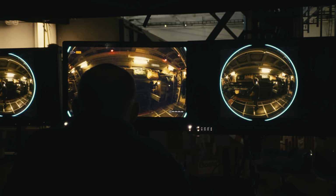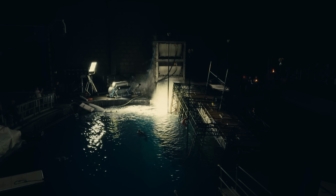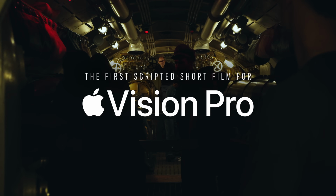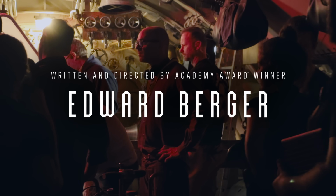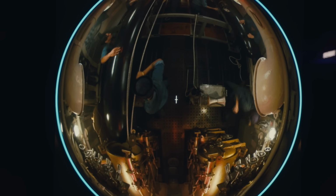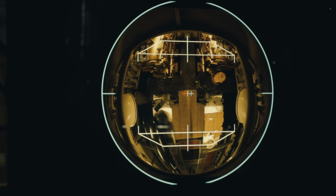Everything we're doing here is the first time that anyone's ever doing it. When you put on the Apple Vision Pro, it does change the way you think about creating a story. It's a wonderful new medium that just expands the horizon of storytelling, because you're not watching a movie anymore. You're inside the story. It's going to change the future of filmmaking.